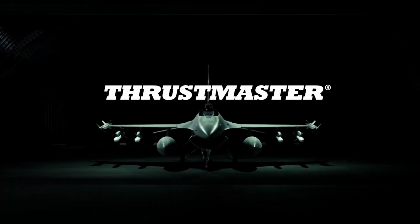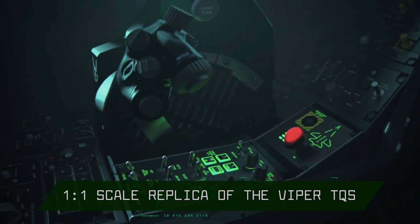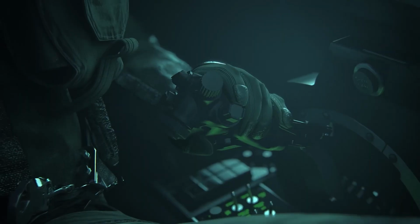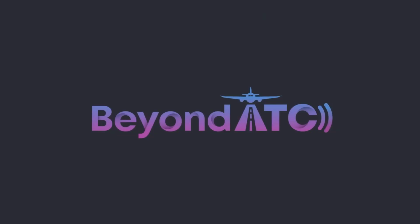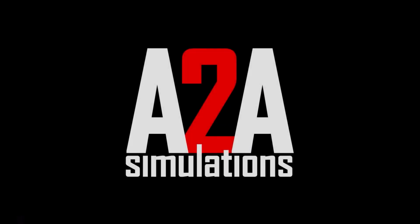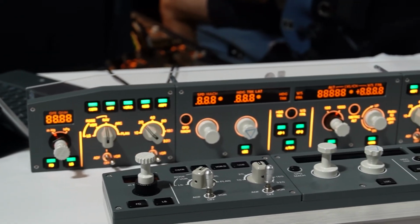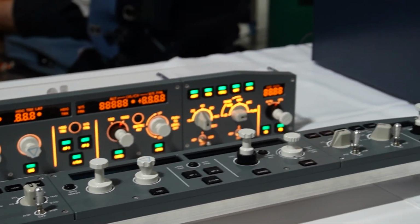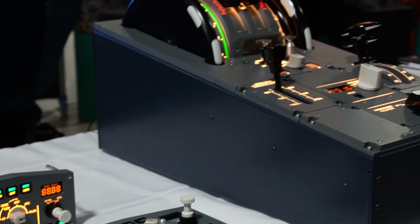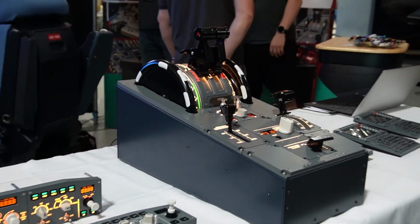Some of the things that stood out to me, man, during this event were pretty much the things that got announced on Friday, which was the F-16 Viper TQS, Beyond ATC, and the Comanche 250 from A2A Simulations. Those were a couple of things that stood out to me during the Friday event. We'll talk about it more here. Hey man, I'm really loving that Comanche. I'm not gonna lie, might be getting me into some GA action.